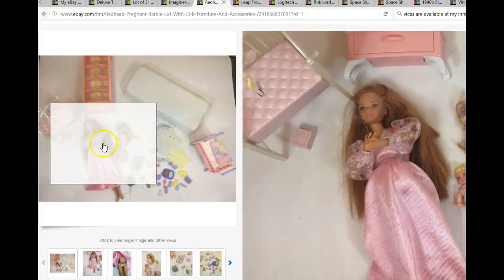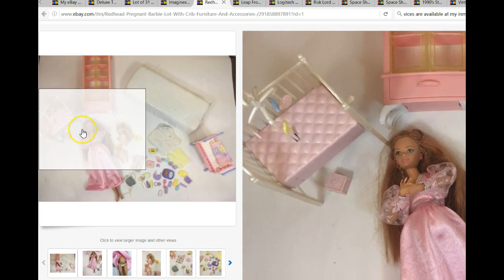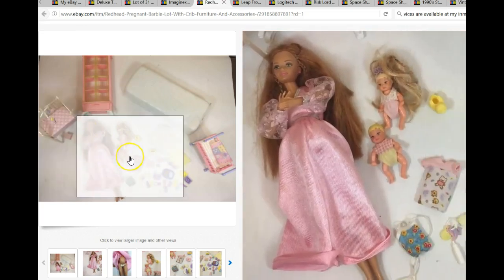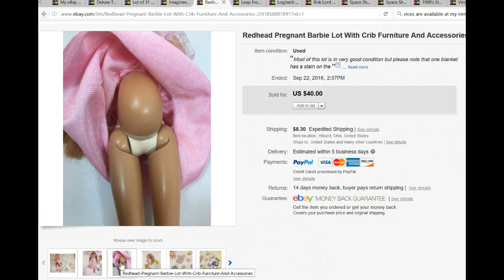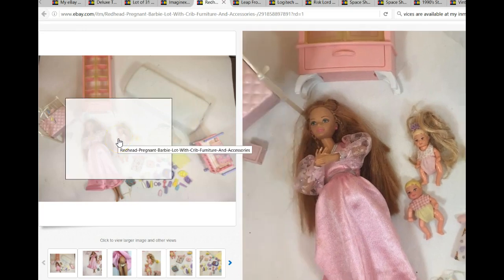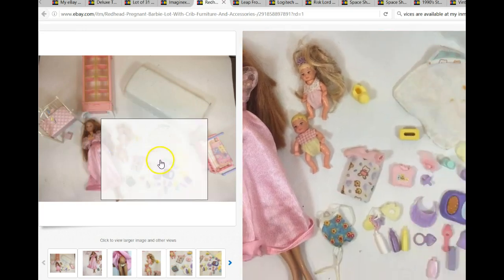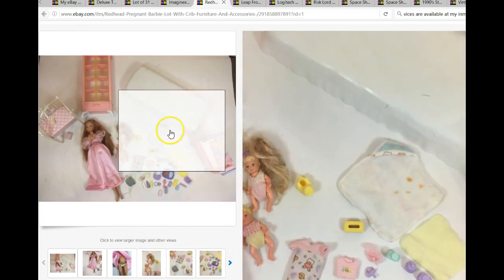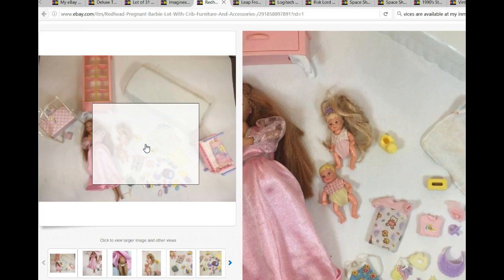So this is a vintage Barbie, I think 70s or 80s. I can't remember off the top of my head. I tend to sell a lot of Barbies and still don't know a lot about them. But sorry for the graphics, this is a pregnant Barbie. And she's got red hair, so she's a little more desirable. Came with all these accessories and a couple of little babies there.